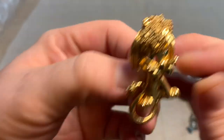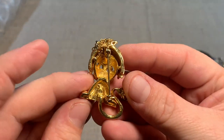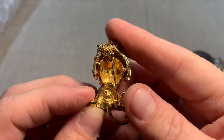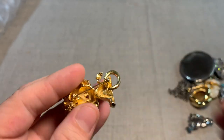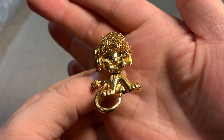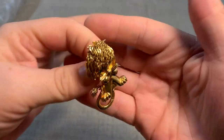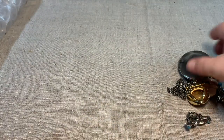All right. Oh. Little, with a little shaggy hair. Let's see if she's signed. She is signed. She is signed. I think it's probably Monet. No. Manol, M-A-N-O-L-E. That's gorgeous. Look how sweet. There's your mark. I've not heard of that. So sweet. Oh. She did me good.